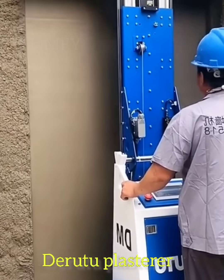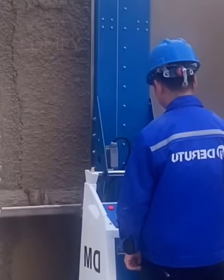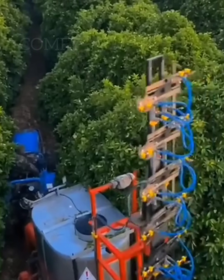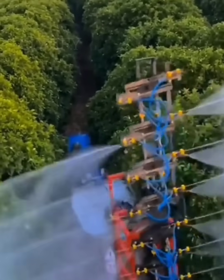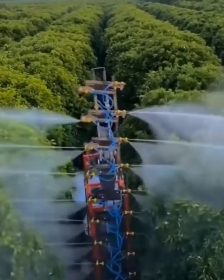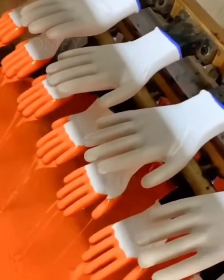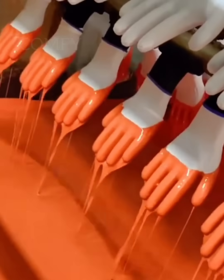This is a smart plastering machine that does not require punching ribs. This machine automatically levels and sprays to ensure addition. Multiple sprayers equipped on a single machine can spray pesticides on citrus fruit. Gloves are dipped into a rubber solvent to make them electric shock proof.